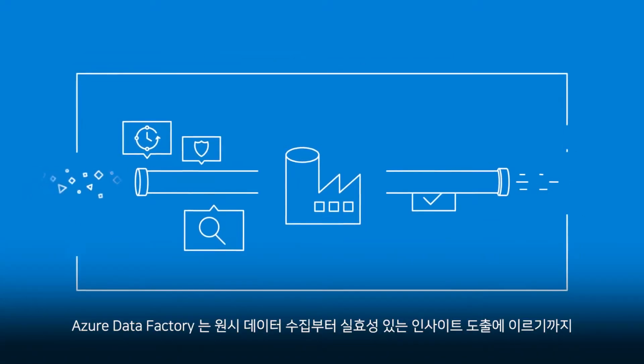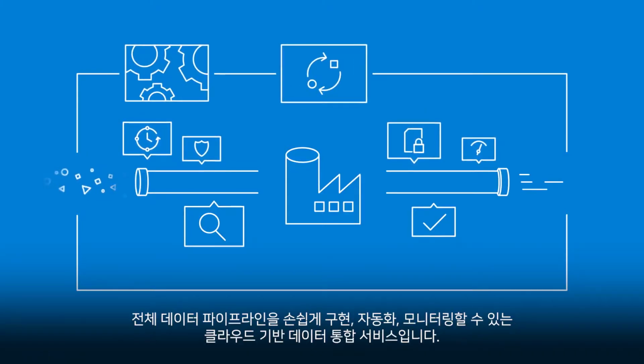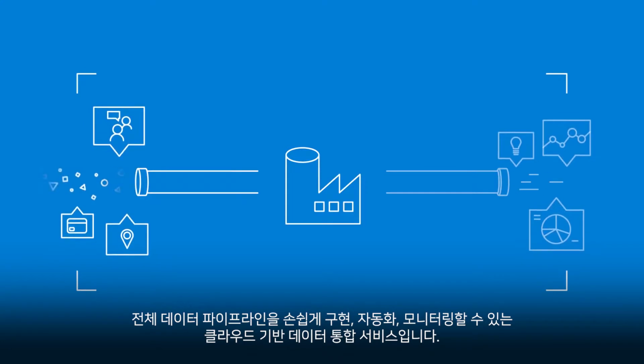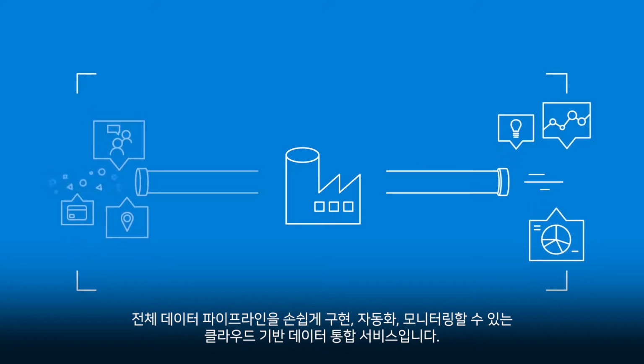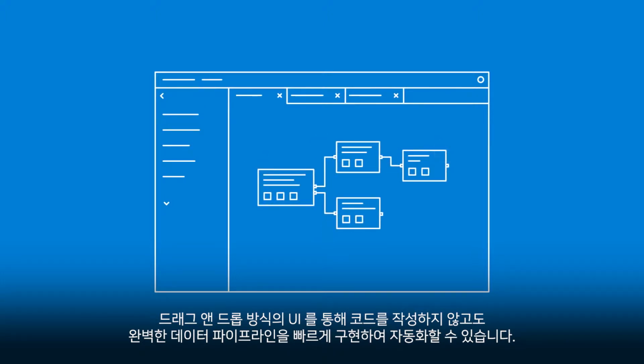Azure Data Factory is the cloud-based data integration service that enables you to easily create, automate, and monitor end-to-end data pipelines, from capturing raw data to unlocking actionable insights. Use the drag-and-drop UI to quickly build and automate fully functional data pipelines without writing code.